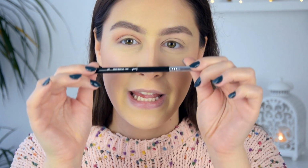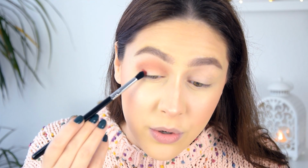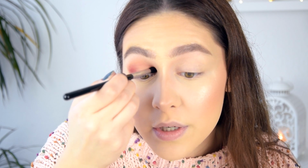Next up, I'm actually gonna go with a Sigma brush as well. This is the E45. I don't really have a tapered brush like this. Go into Rogue, which is the red shade. Please don't have any fallout. I'm so scared. Gonna add it to the outer corner and the inner corner, and then I will slowly start buffing it a little bit into the crease. Gonna put it in my inner corner as well.